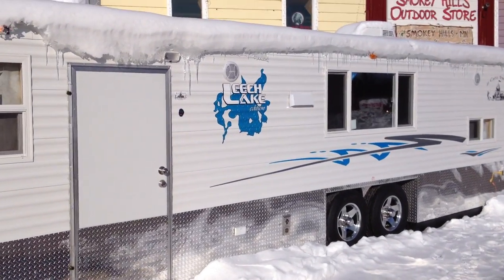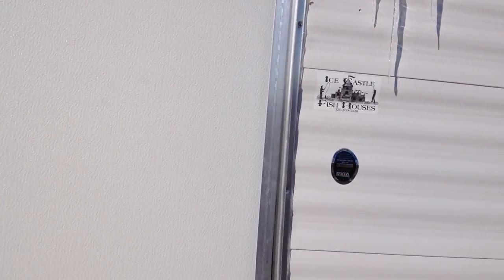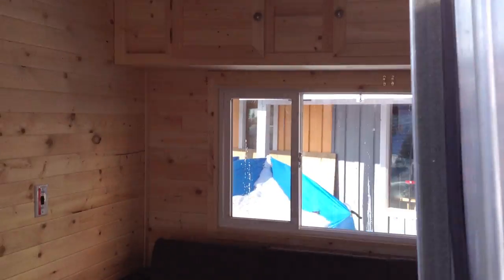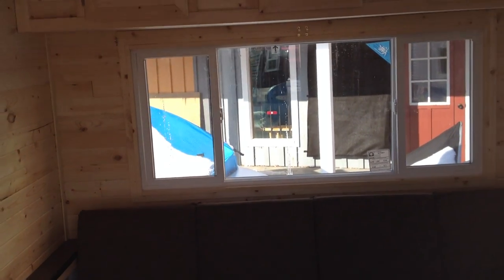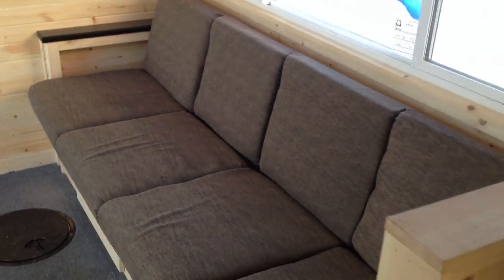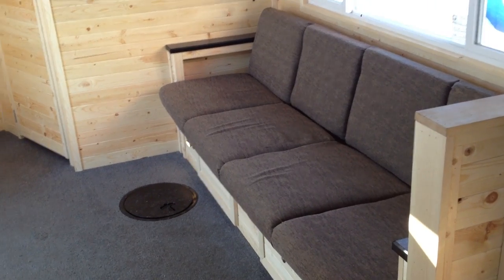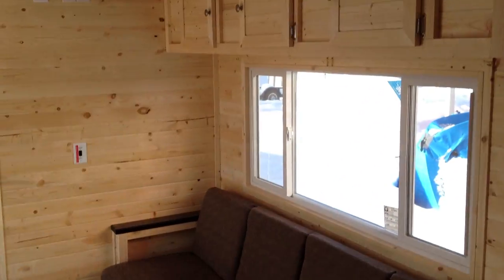And if you like these new picture windows that Ice Castle's putting in fish houses, this house right here is going to just do it for you. When you walk in, boom, there's one picture window there. We have the extra long couch in the front. That's four cushions wide. You can comfortably sit three guys there without everybody feeling like they have to hold hands, or you can easily sit four.